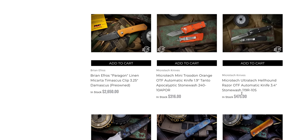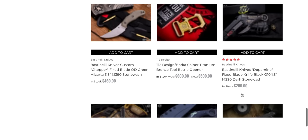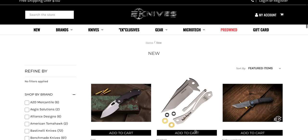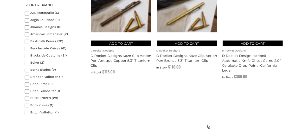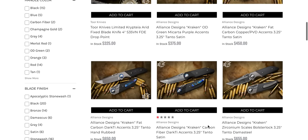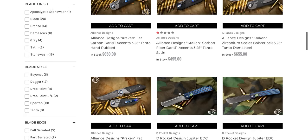I think that blade shape used to be exclusive to customs, and they've brought it to the production models. I'm going to go one more page, and then I think we are probably back towards the beginning here. I just want to see. The Kraken, I have one of these here. It's pretty good. It's a little bit awkward with the thumb disc.